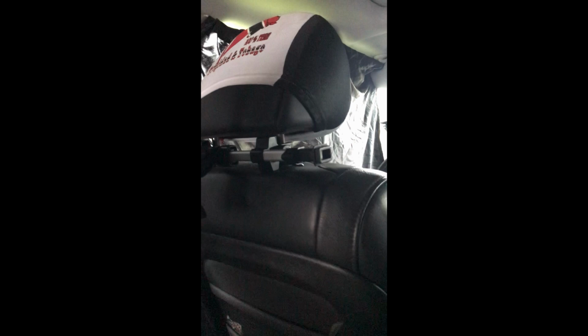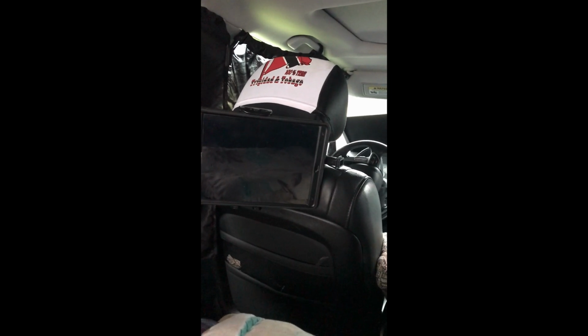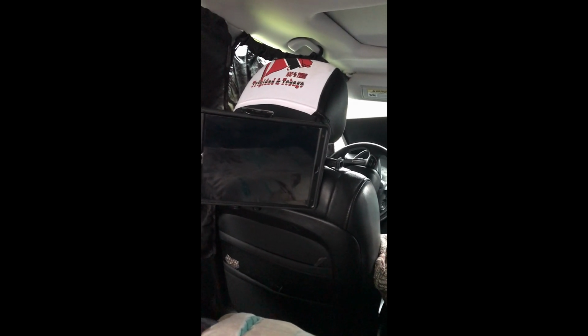Here I got this pretty cool thing that attaches to the headrest, and it fits the iPad. It can also disconnect from here and go on the end here and be in the middle of the two seats. Right now I just have it over on this side. The iPad sits right there and can be my TV.